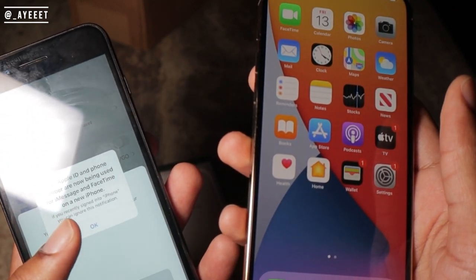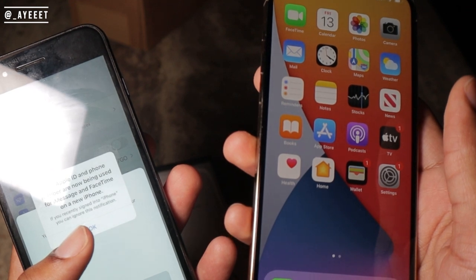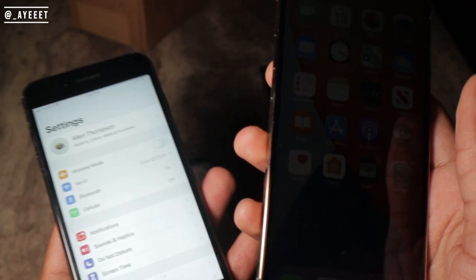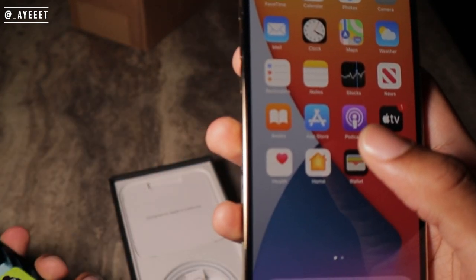Your Apple ID and phone number not being used for iMessage on the new iPhone. Okay. Now I'm hoping I'll be able to go back to that and set this stuff up later.